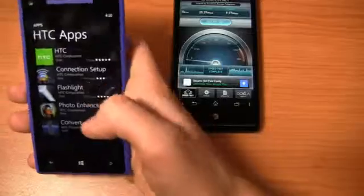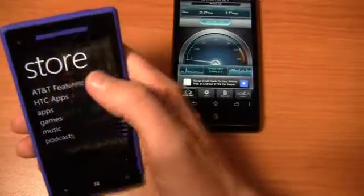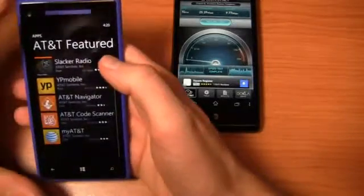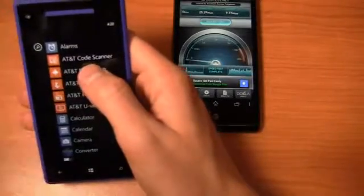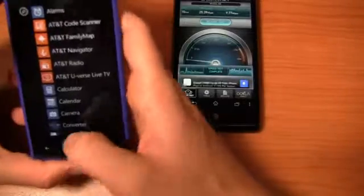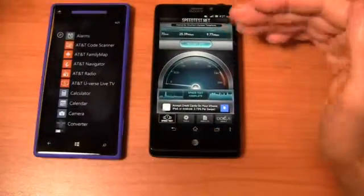I come in here and see the HTC stuff, most of which has been pre-installed on the device out of the gate. And then over here I have AT&T featured apps, quite a bit of which has been pre-installed as well. The benefit to Windows Phone 8 is you can uninstall most of the AT&T stuff. For example, Family Map, I can get rid of it, uninstall it, and be good to go.